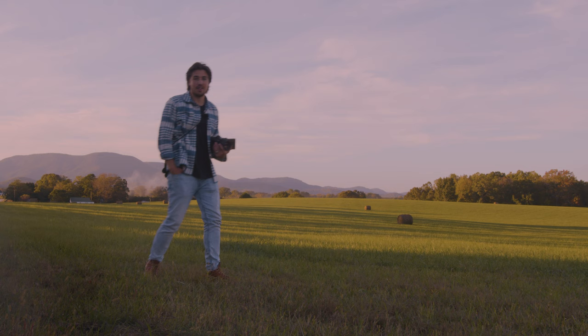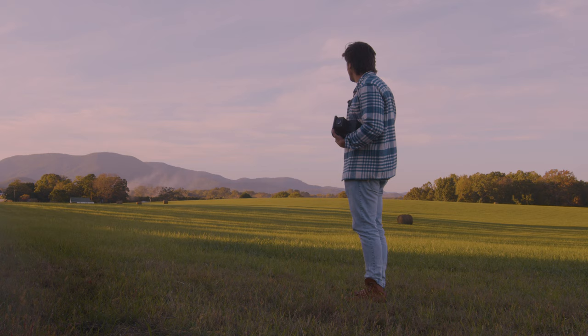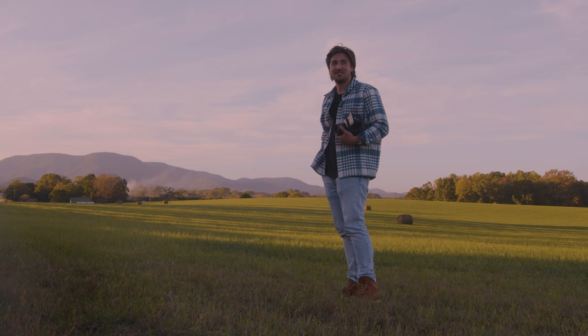So this is exactly what I was talking about when I said a countryside feel with the North Carolina mountains in the backdrop. It's one of my favorite spots.